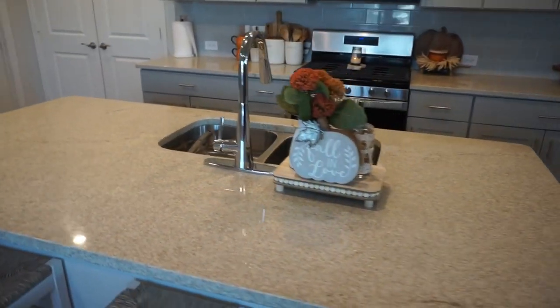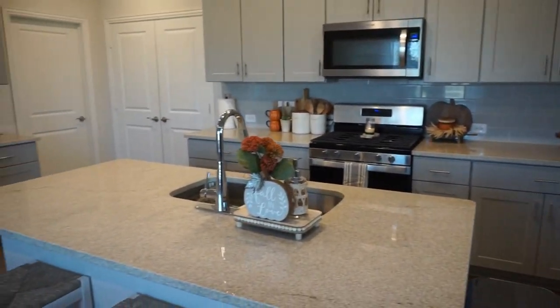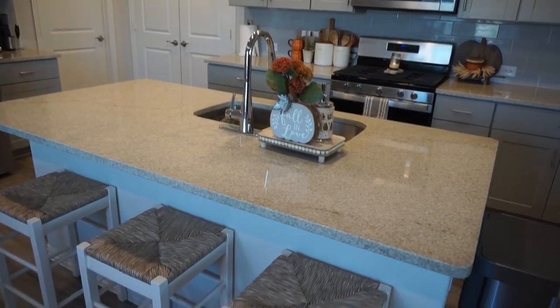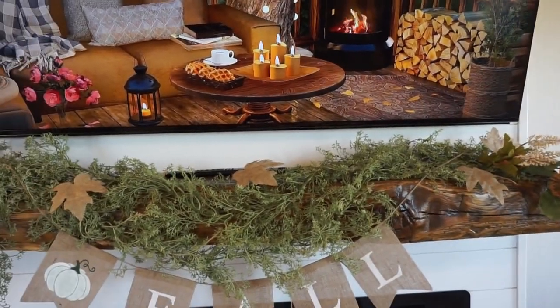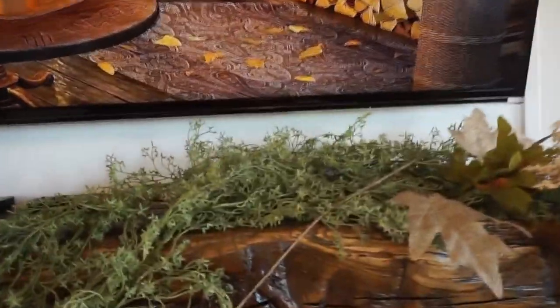Let's stand back and I'll give you guys an overview, but very sweet, very simple, and just am loving my kitchen for fall. Okay, here's the mantle. I told you guys we did a little bit.